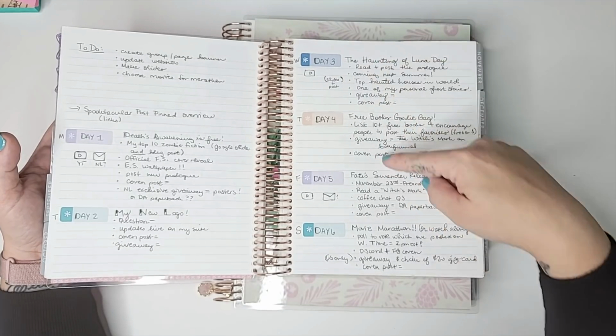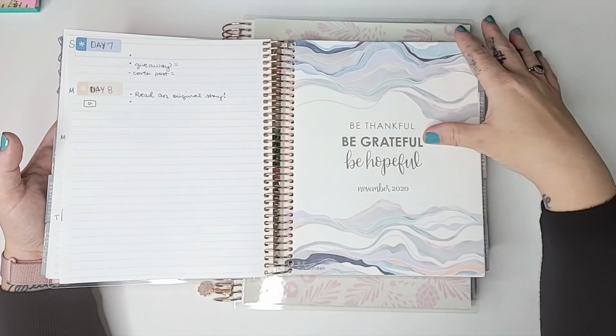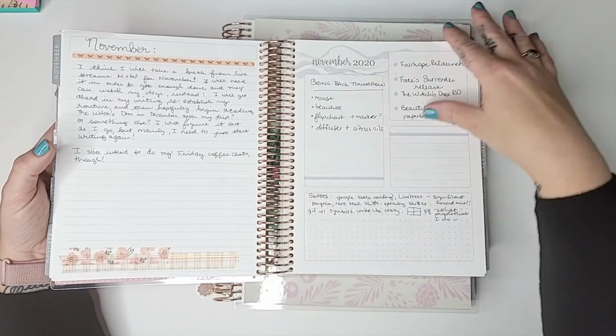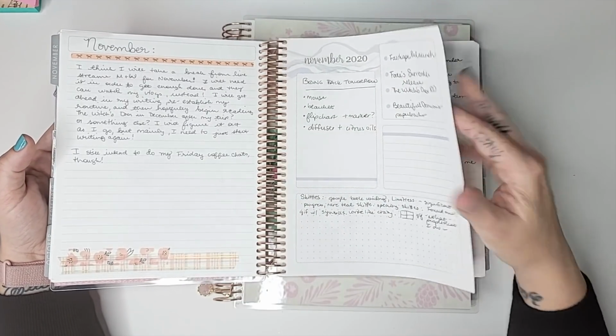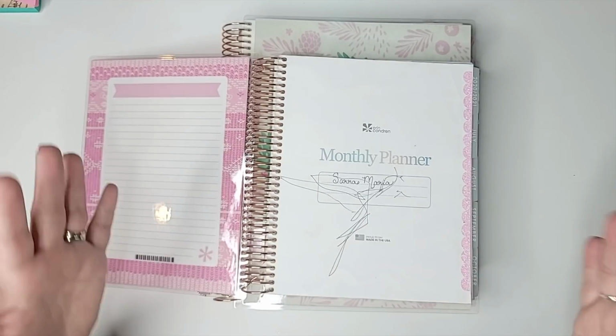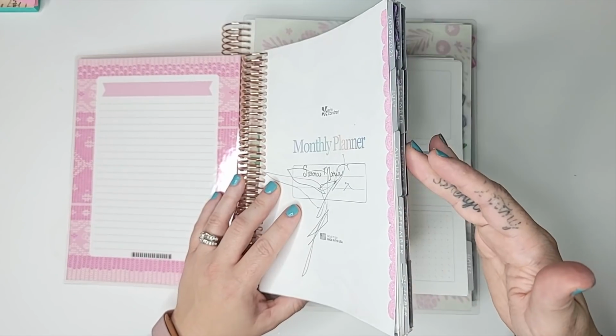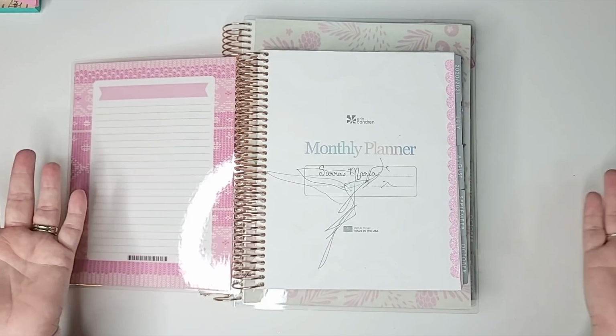And I planned out every day of the Spooktacular, all of my giveaways, everything like that. Then for the month of November, I was working on the NaNoWriMo diaries and different things like that. I currently have the one that goes from July 2020 to June of 2021. So I'll need to get a new one next year.